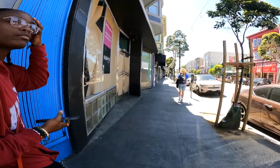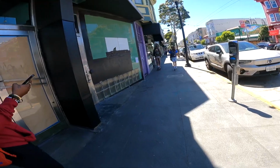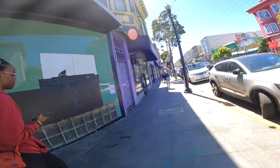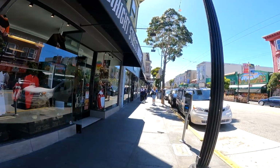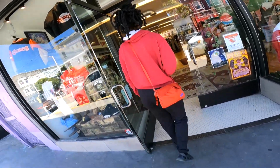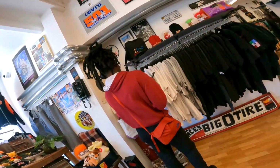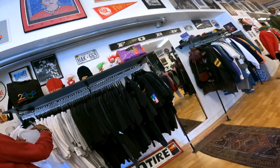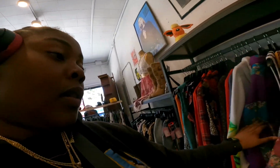Now we're over here. Next thrift store. All the next ones are all right here, so I'll show y'all what it looks like. Yeah, this one, High Street. The next one, don't know which one this is, but we're out of here.